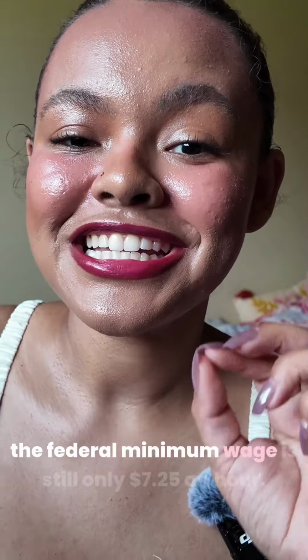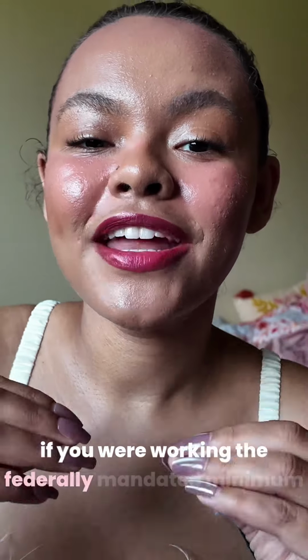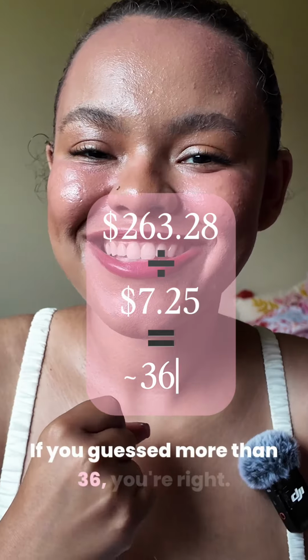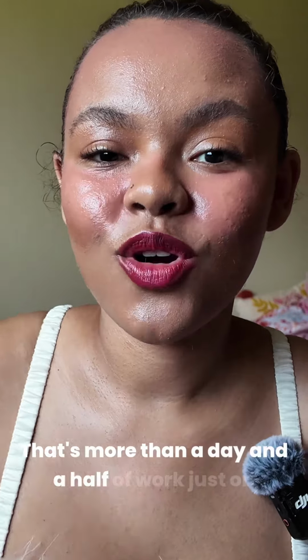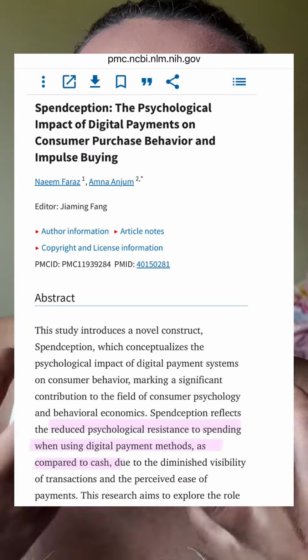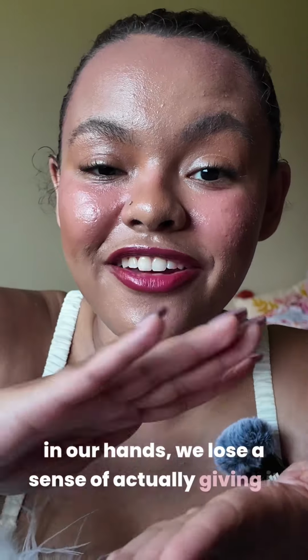The federal minimum wage is still only $7.25 an hour. If you were working the federally mandated minimum wage, you guess how many hours of work that is. If you guess more than 36, you're right. That's more than a day and a half of work just on makeup. There is actual statistical proof that when we use digital currency and we don't have cold hard cash in our hands, we lose a sense of actually giving it away.